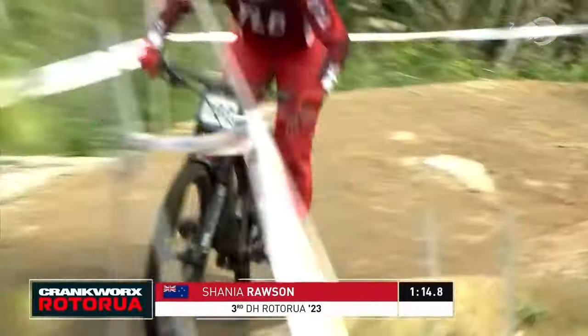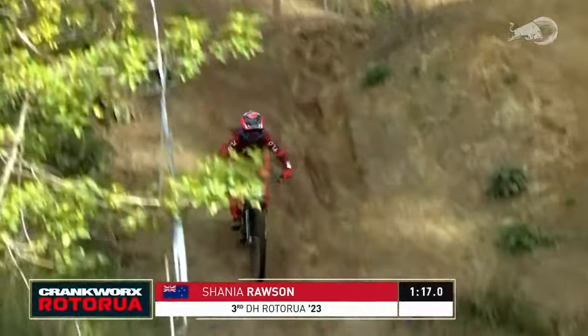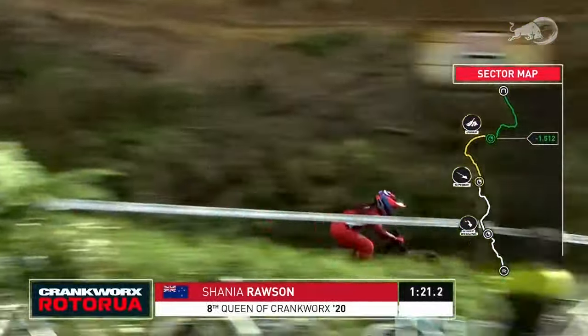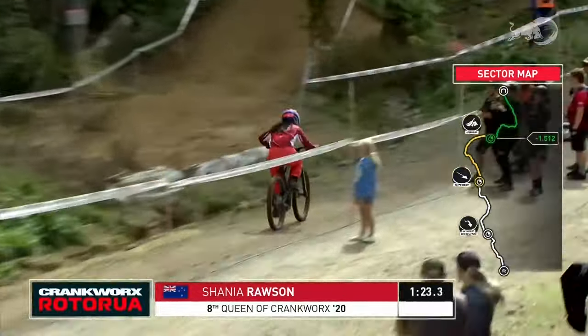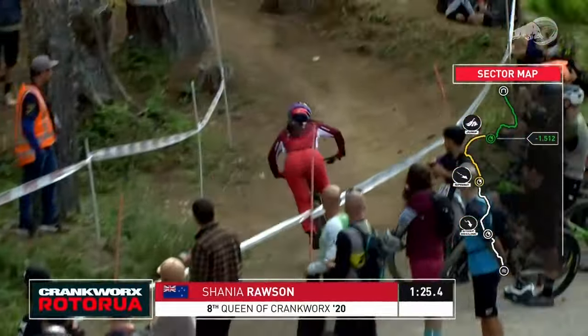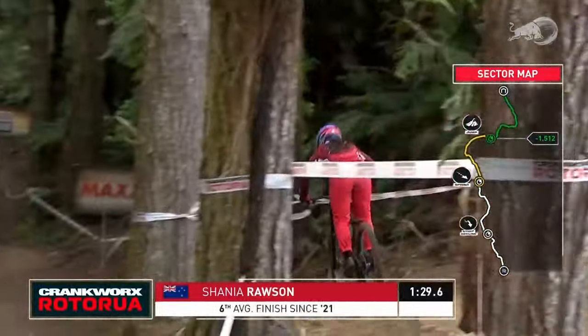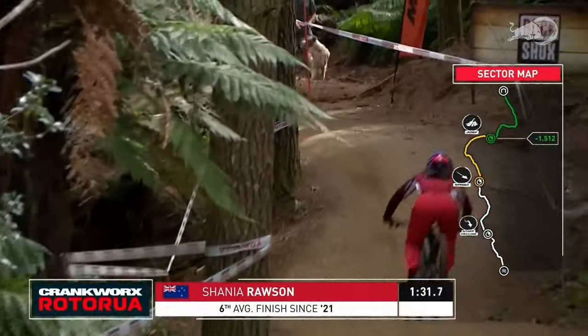Any of that sound you hear is just her seat buzzing. Helps to take that outside, doesn't do those jumps, but 1.5 up on that first split. So, can she keep maintaining this? Going around those jumps, though, how much time will that cost her? Got 1.5 seconds up. It's a fair margin.